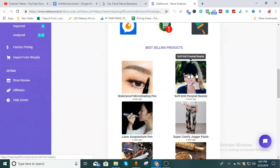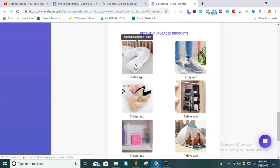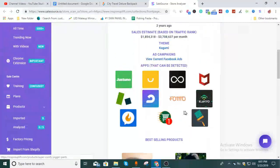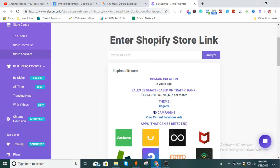As you can see, this product, they scaled really crazy last year, guys. This product is over 2 years old. The recent products they're testing right now are this product right here. This store is a really good store to look at. As you can see right here, they're doing Facebook ads and also Google ads, Pinterest ads, and YouTube ads also. That's one of the new things that you guys need to test out.